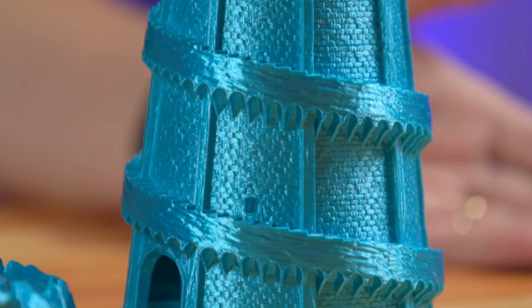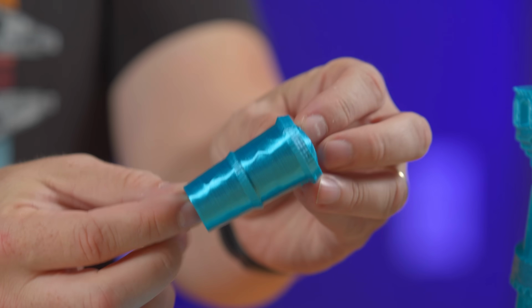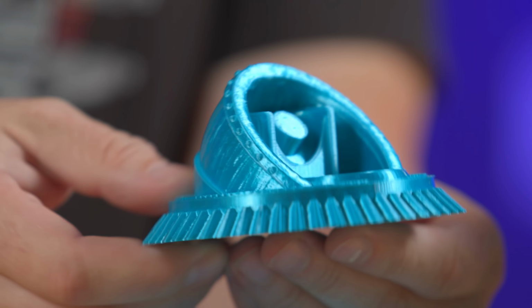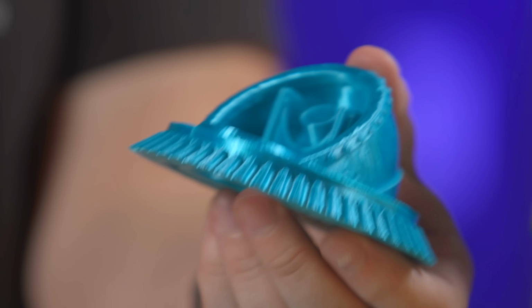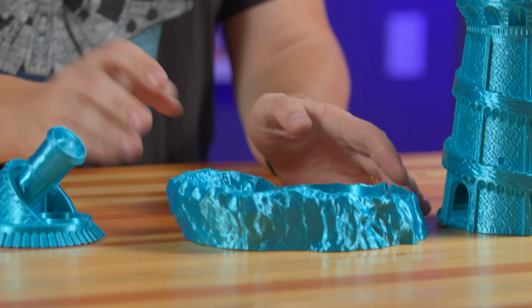No supports needed anywhere. This is gonna be the telescope, the lens, the thing that lets you see into the stars. This is going to be the top. This is the thing that houses that. In fact, now that we're filming, I can attach it. That's good to go. This is the base.